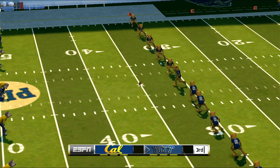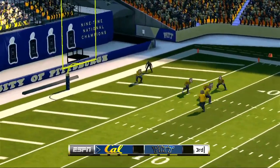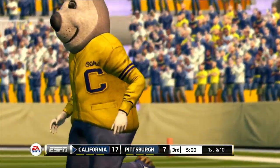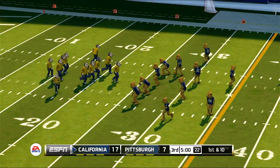Just about set to start the third quarter. He kicks it off, and he got all of that one. And it goes into the end zone, down for a touchback. Both squads are digging in now. Let's see what happens on this next drive.